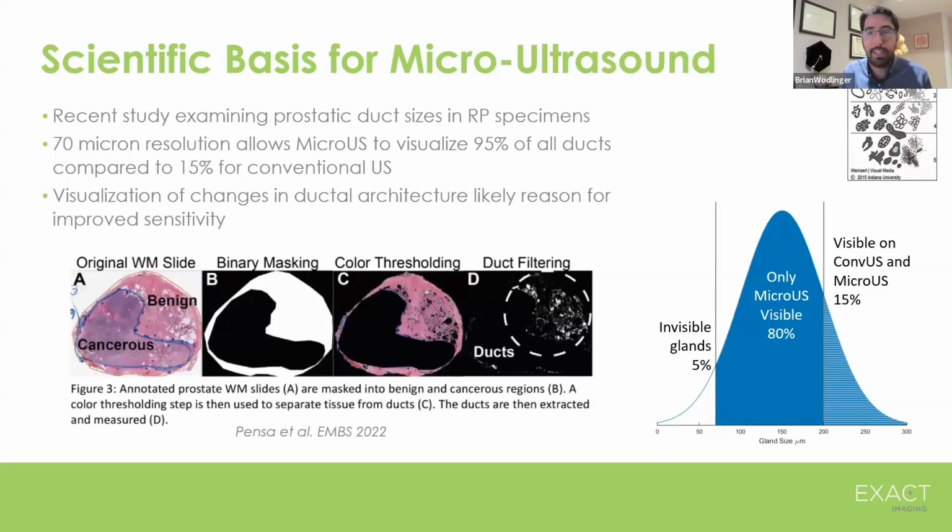And we validated this with the good folks at UCLA, which has an incredible urology and bioengineering department. And one of the brilliant young bioengineers, Jake Pensa, led this work to scan patients before radical prostatectomy and then take the individual slices of the prostate, put them through a scanning histopathology lab so that we could scan the whole mount slices, and actually count the individual ducts using some very fancy image processing and measure them so that we could generate this beautiful histogram to show what percentage of the ducts in the prostate were visible in micro-ultrasound. And it's 95% compared to 15% with conventional ultrasound.